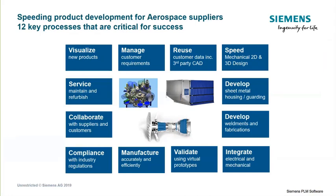Then we have the very fundamental area of speeding mechanical design, both from a 3D point of view, but also being able to create 2D drawings and consume 2D engineering drawings is still very important. And then some of the more specific mechanical design areas that we see in use in the aerospace supply chain industry, developing sheet metal housing and guarding can be very important, or even components and products which are made largely out of sheet metal. And then being able to develop weldments and fabrications as well. So your CAD solution really needs to support these areas very well.